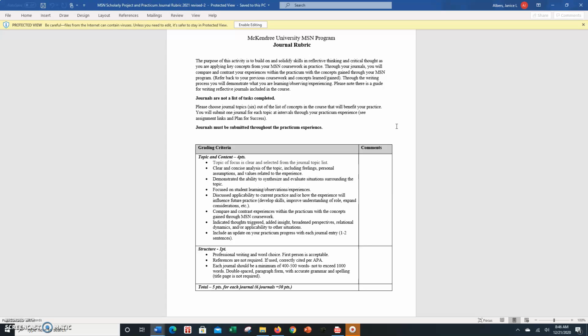practice. So this is not only an activity in the course. These are building the skills. The journals will be building the skills that you need as a master's prepared nurse. And this is, again, an evidence-based practice that reflective thought and critical thought processes are elemental in MSN level practice.